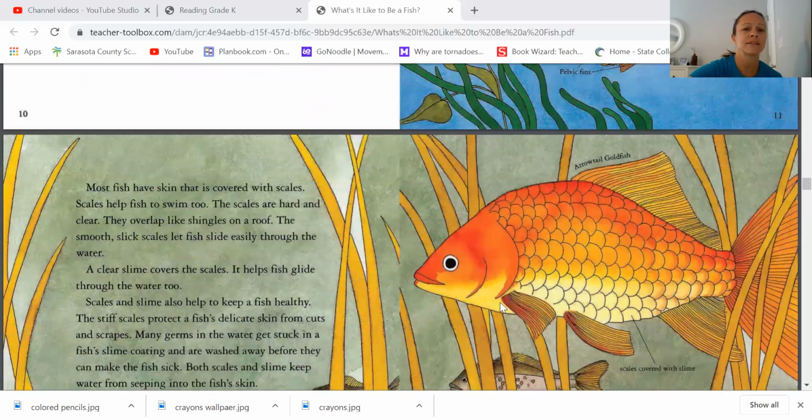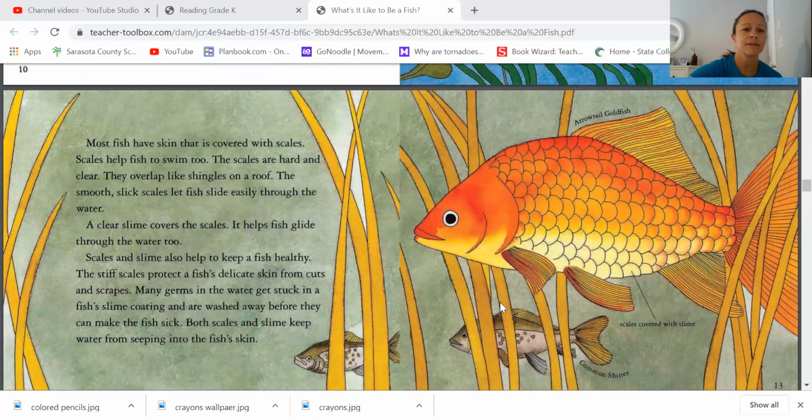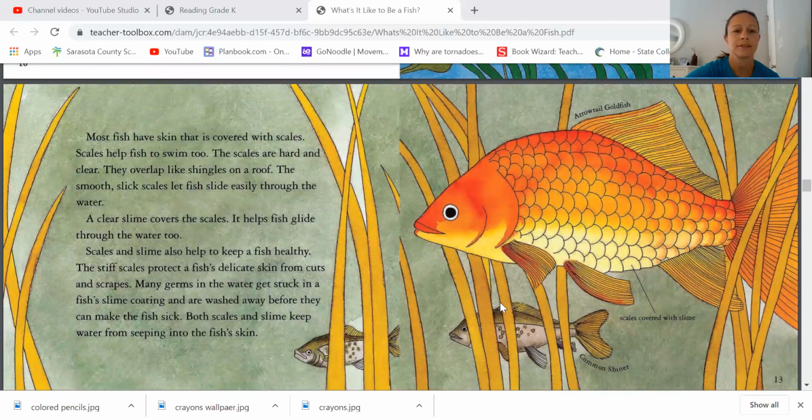Most fish have skin that is covered with scales. Scales help fish to swim too. The scales are hard and clear. They overlap like shingles on a roof. The smooth, slick scales let fish slide easily through the water. A clear slime covers the scales. It helps fish glide through the water too.